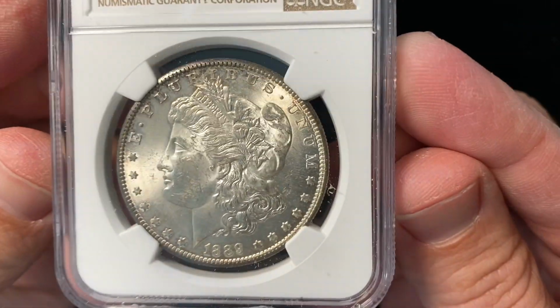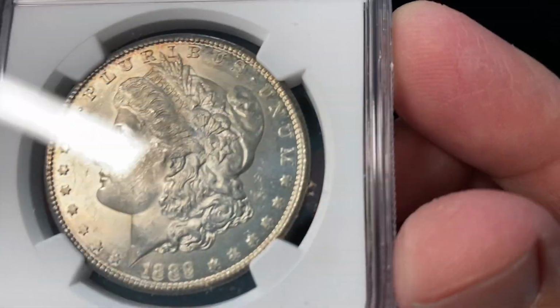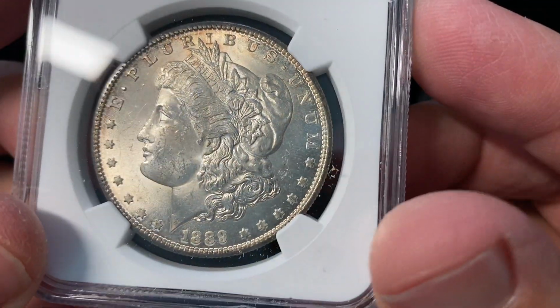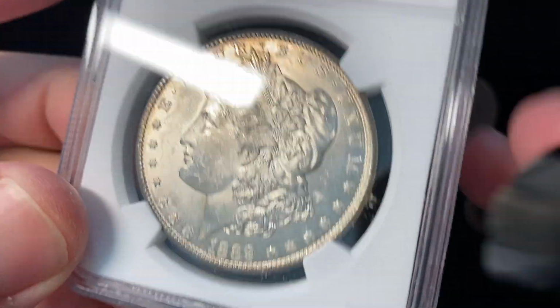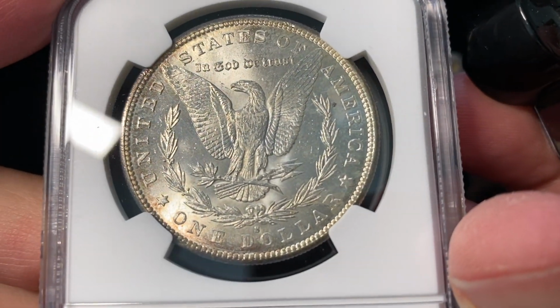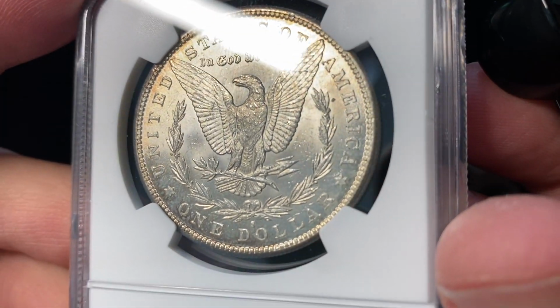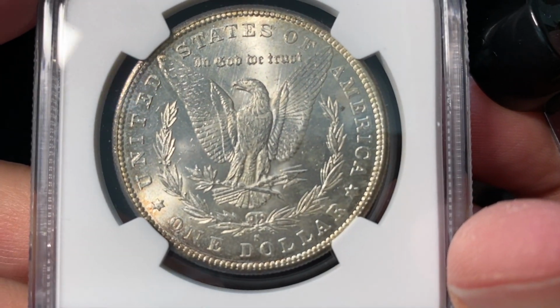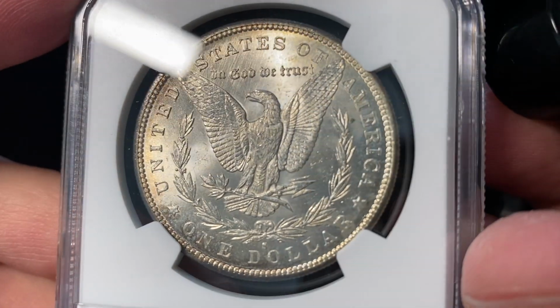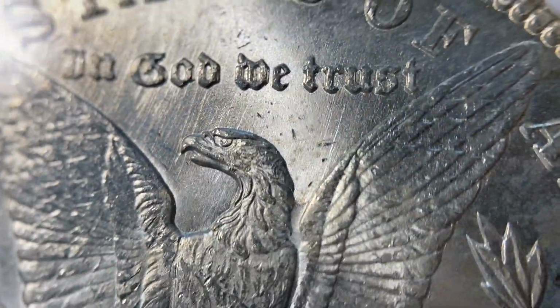Got a few things back from NGC and I wanted to show you this 1889 from the San Francisco Mint. A little bit better coin, a little bit better date, a little bit harder to come by. A lot of the San Francisco coins, once you get into the mid to late 80s, go from those early 1880s coins of being one of the most common to really hard to find uncirculated. And this coin is no exception.